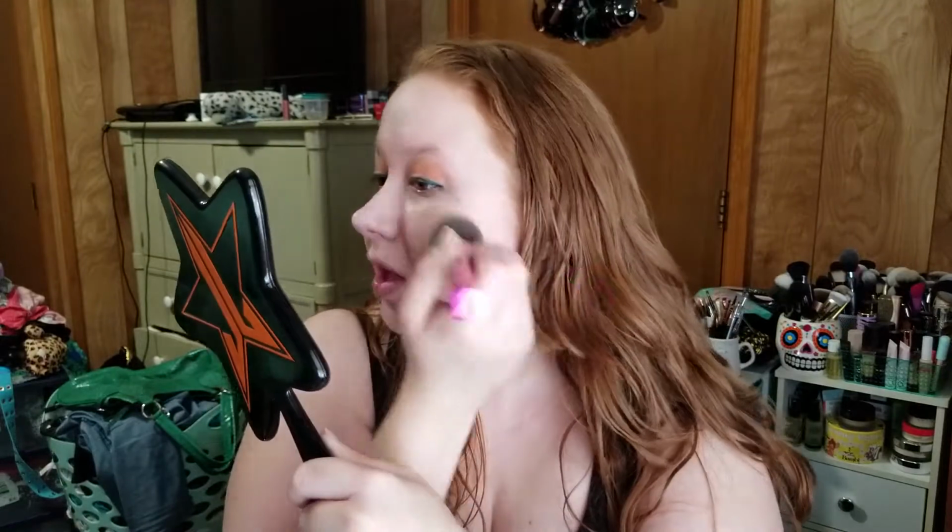But I want to start doing a full face before work again, whereas usually I just do eyes and highlighter. Oh, and lips, but I would start tomorrow. But I actually have a lunch meeting tomorrow, and so I don't want to wear too much makeup and then get messy while I'm eating, because I'm a very messy eater.